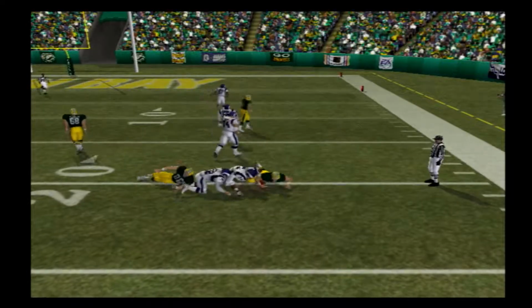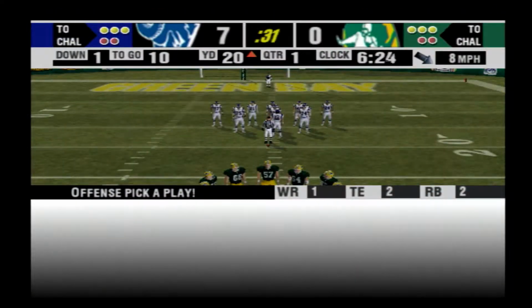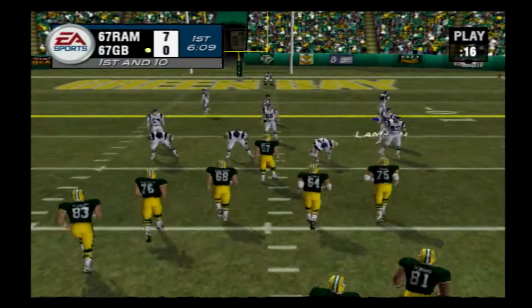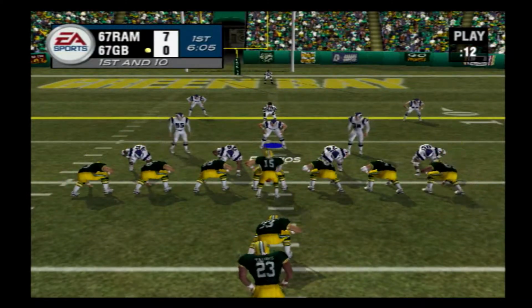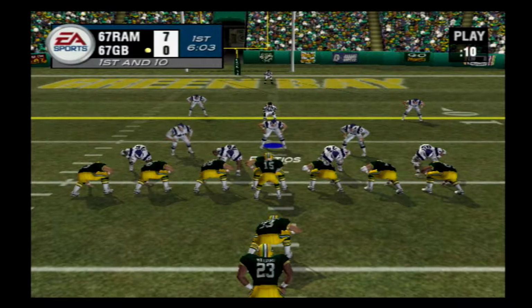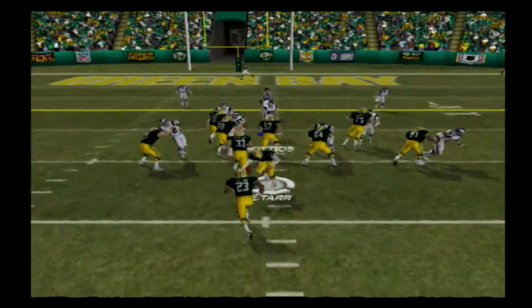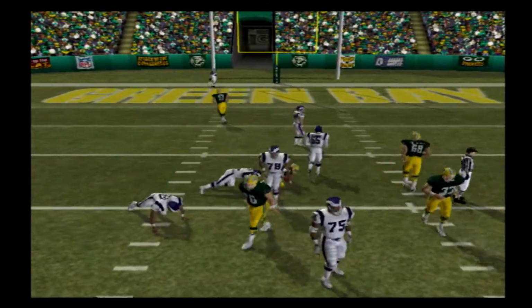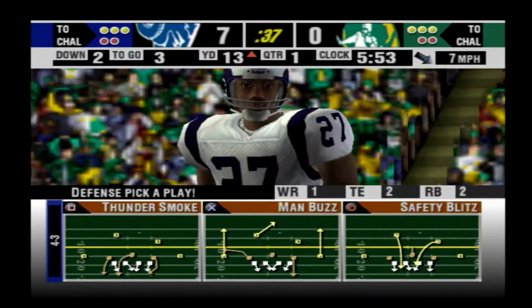He did a good job running through the defense on that play, dodging them along the way. Yeah, I'll tell you, that's good running out there. And this is the ninth play of this drive. William carries it for 6 yards on that play. Boom. This defense will stop him for sure.